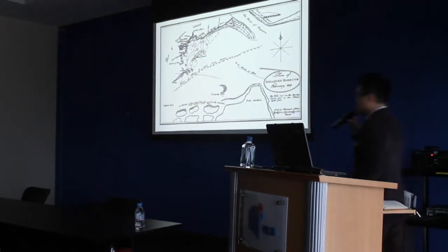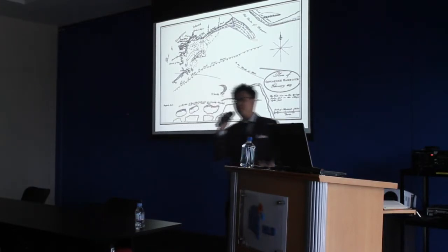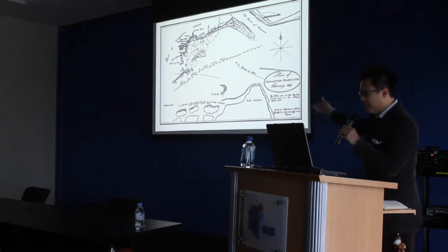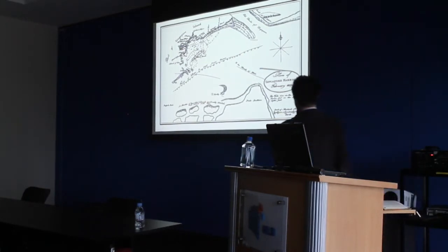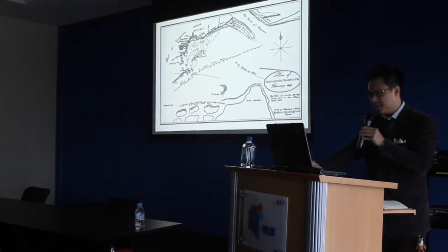But let's see what sort of archaeological evidence or cartographic or historical evidence there is to support Raffles in his romance and fantasy. This is another plan of Singapore Harbour, probably the earliest as well, from February 1819 by Daniel Ross, the same guy. It was published in the newspaper in Calcutta a few months later.